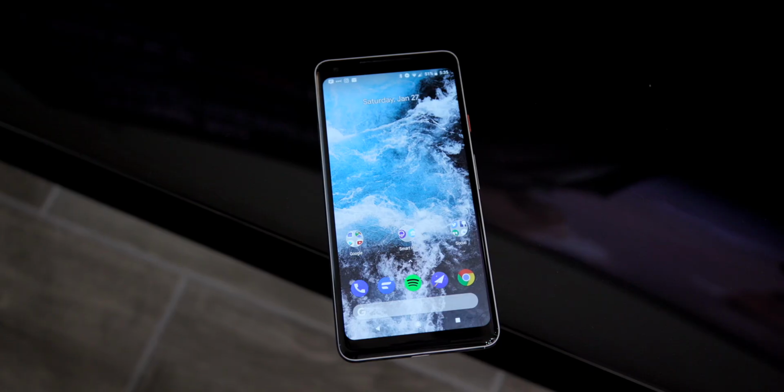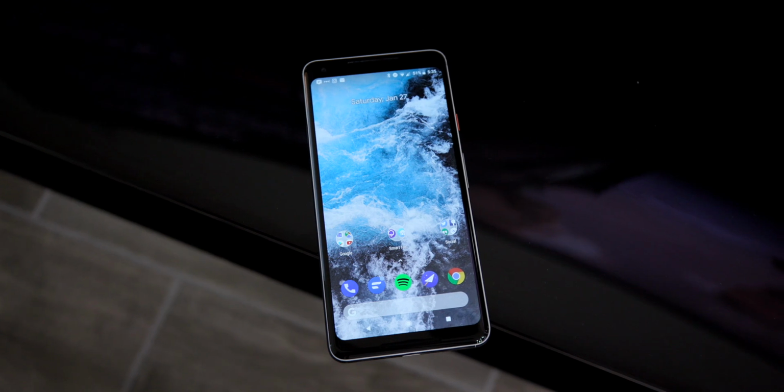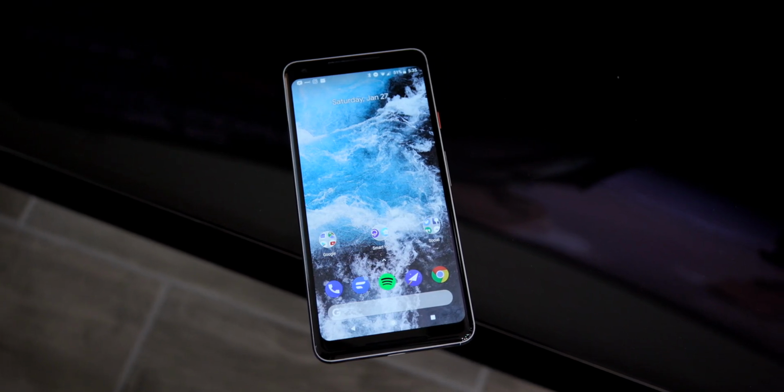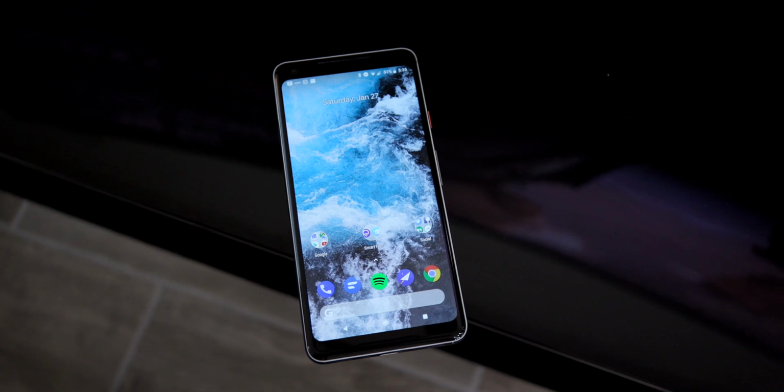The second issue I encountered was with my display. Now, keep this in mind, this is my particular unit, and I do know that I can contact Google and get a replacement if I want to. That way it will come with, hopefully, an updated panel with less blue shift, which is definitely present in my model. It's not as bad as previous models, but it's still present, and I want to let you guys know.